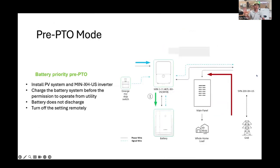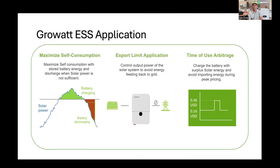There is, of course, on our MIN a pre-PTO mode, which makes a lot of sense when your installer is installing several units and needs HJ or regulatory approval before actually doing the commissioning. So you can show up on site, get everything ready to go, put our inverter in pre-PTO mode, and then not have to go back to the site, which is amazing.